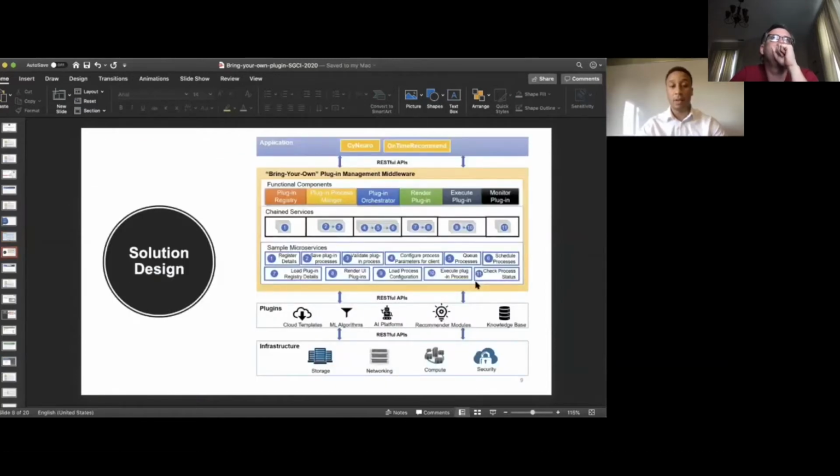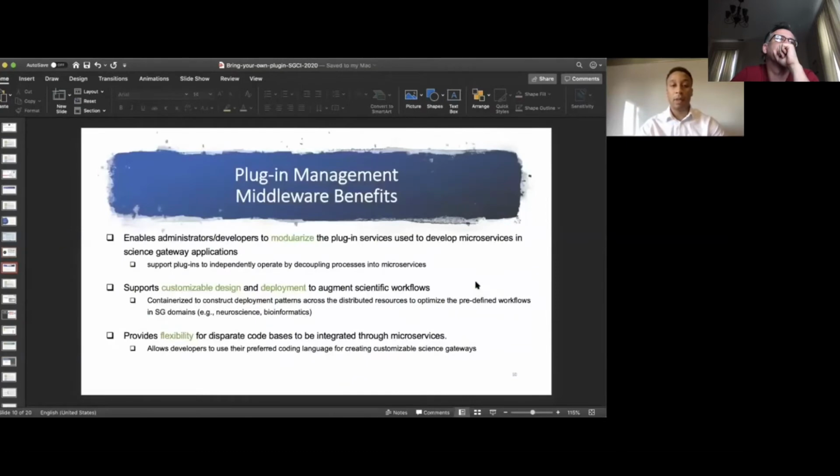As for our solution design, we've integrated the Bring Your Own Plugin Management middleware onto a case study that is an end-to-end framework that provides management plugin capabilities for administrators and developers. The plugin management middleware provides many benefits. One, it enables administrators and developers to modularize the plugin services used to develop microservices and Science Gateway applications.